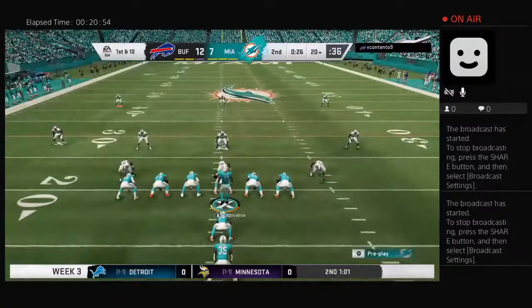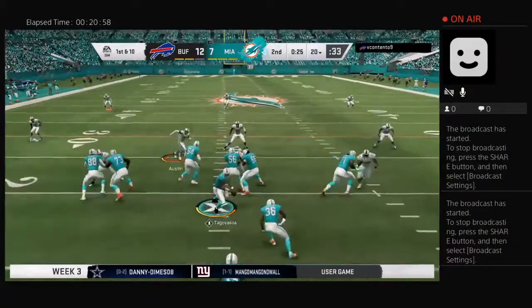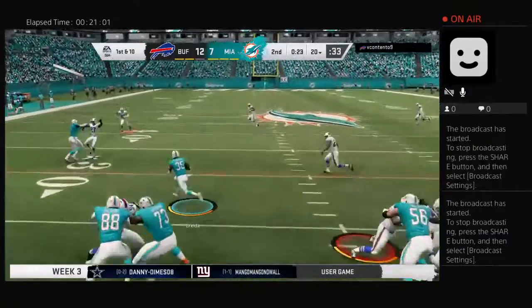First down Miami as they get set to start the drive. You've got less than 30 seconds left here in the half. You're well on your own side of the field. What are we doing here, Coach Davis?